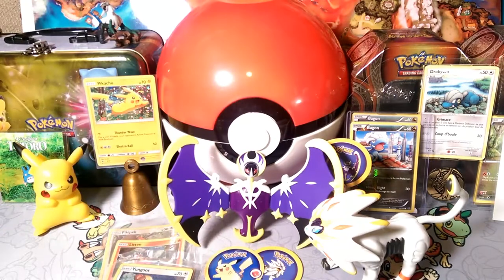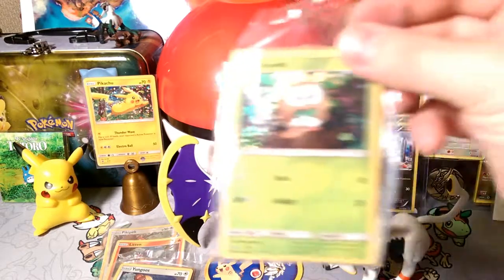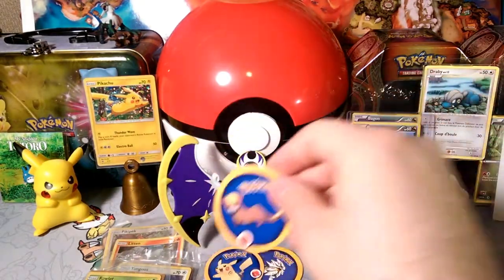Let's open up the oddball in the squad here. We got a young goose. I think I'm only missing two. I'm missing Litten for sure. And I think I'm missing like Pikipek or something. So we got a Rowlet card, you know, for those Decidueye decks. Still trolling and rolling around. Get the little young goose sticker thing.